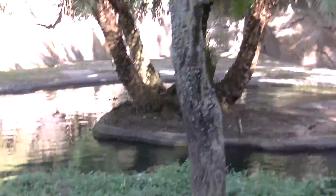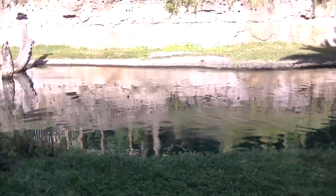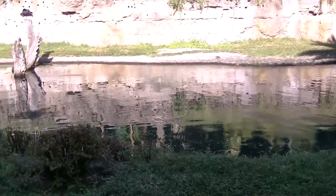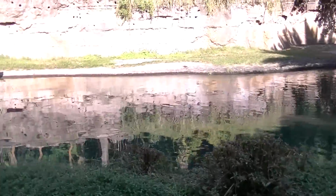Yeah, those are a lot of bubbles. Olha só quanta bubble tem aqui, filha. Go slow. Ó, as bolhas aqui. Tem hipopótamo embaixo das bolhas. Don't see anything coming up.